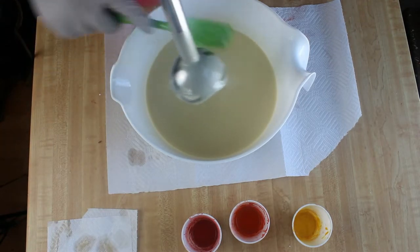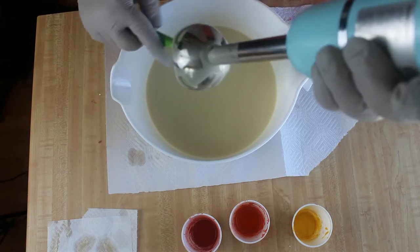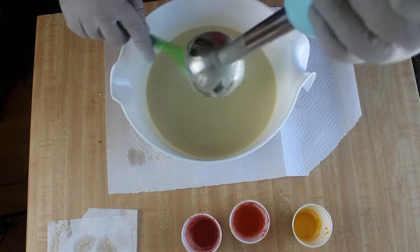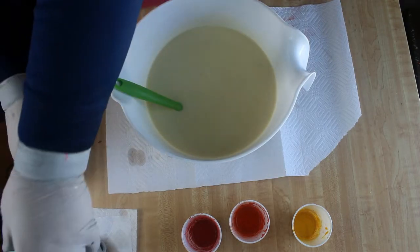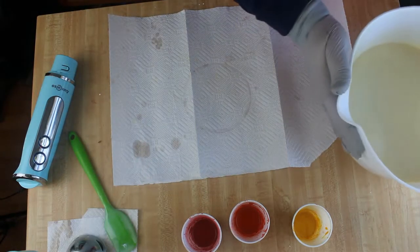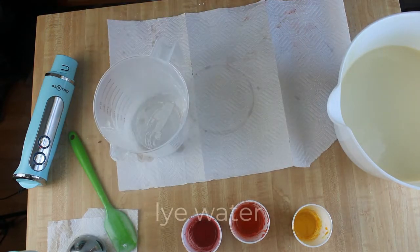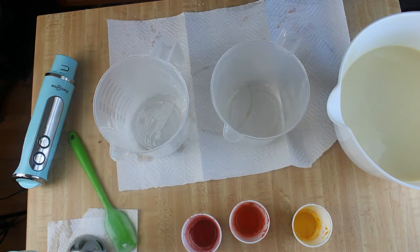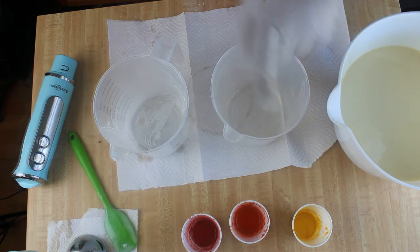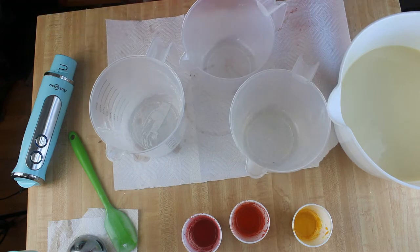I think I can hand blend the rest. I don't think it's out of trace yet even, but it is all mixed together. I'm going to get my other containers for my colors. This I had some lye in, it'll be fine. This one I had the oils in. And let me find my other one. This one was on my drying rack, it's still a little wet. So if they look dirty or wet, that's why, because they are.